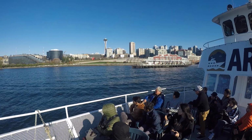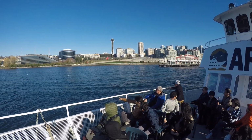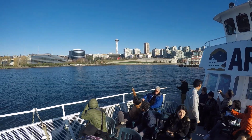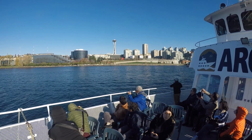Great views too. And as we pass Pier 70, folks, we've got a special treat for you. This is one of the closest and most unobstructed views of the Space Needle that you're ever going to see. At least on this boat, we're actually going to be able to see the Space Needle from the completely opposite side once we get all the way to Lake Union, where we're going to end the tour today.